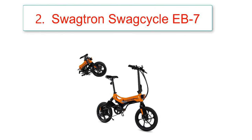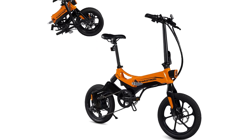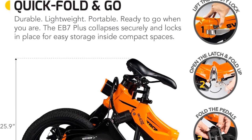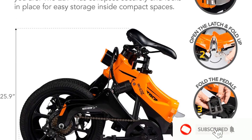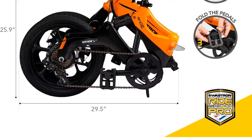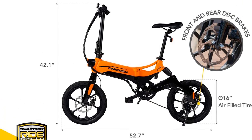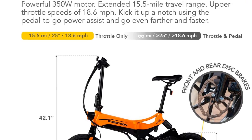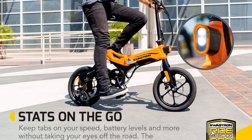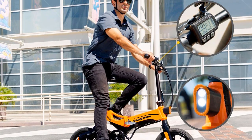Number 2. Swagtron Swagcycle EV7 Elite Plus folding electric bike with removable battery, orange/black, 16 wheels, 7 speed. Bike type hybrid bike, electric bike. Age range, 12 plus years. Brand Swagtron. Number of speeds 7. Color orange. Wheel size 16 inches. Frame material aluminum. Suspension type other. Special feature lightweight, aluminum frame, electric, foldable. Included components charger, manual. About this item.